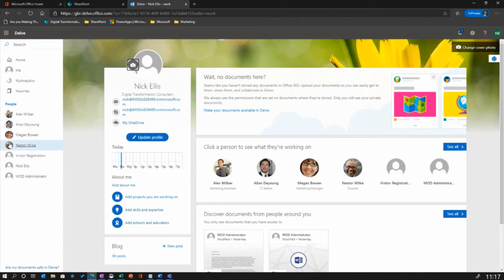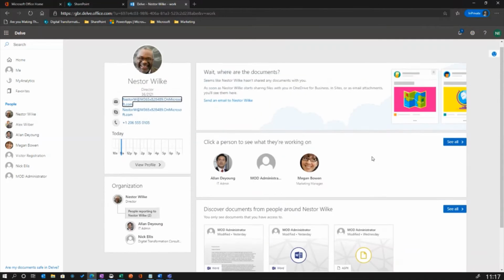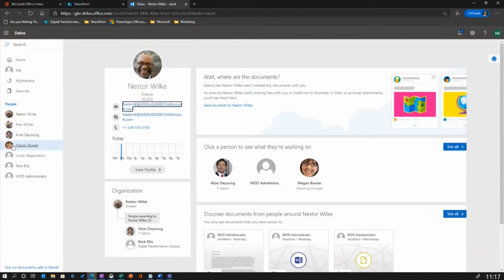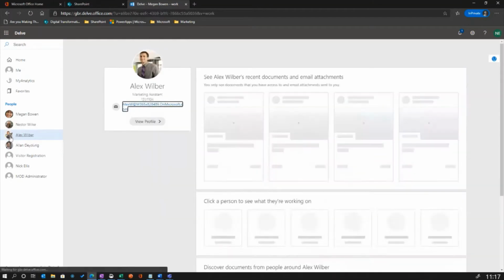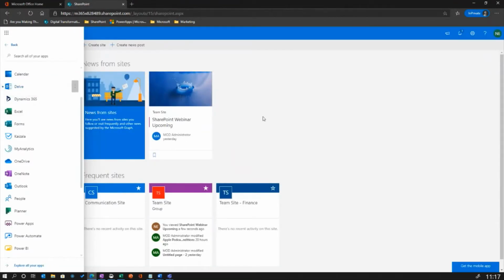But if you start looking at other people, so if I go on Nestor Wilk, who is apparently the MD, hopefully you can see there's the organizational structure there of who reports to him, who they work with quite regularly, and so on. And then if he had anything in his calendar, I wonder if there is anyone that's got anything in their calendar. Nope. So if he had anything in his calendar, you could just see availability. It's just quite a useful little tool. As I say, it's a plugin on the side. Some people start here, some people start in SharePoint. It's all the same information, it's just how you want it presented to you.